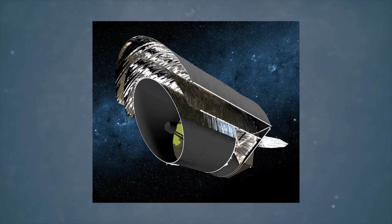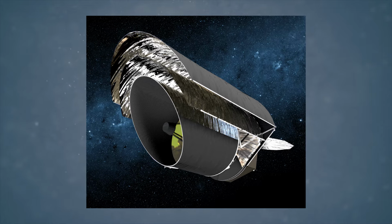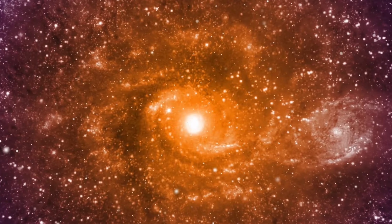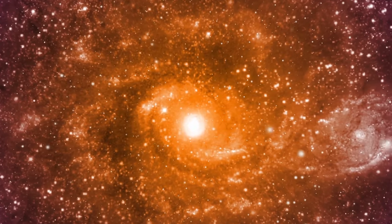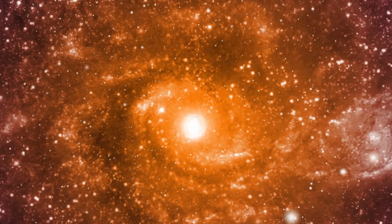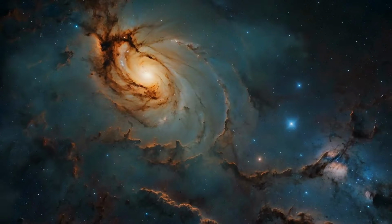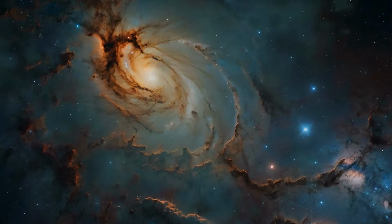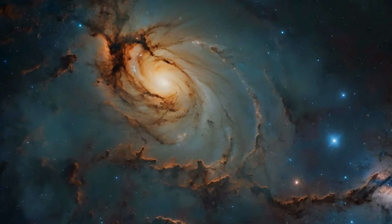The Origins Space Telescope is expected to launch sometime in the 2030s or 2040s, and its long-term vision would provide a deeper understanding of the cosmic processes that led to the formation of galaxies, stars, and planetary systems. Its contributions could help address fundamental questions about the evolution of the universe and the potential for life elsewhere.